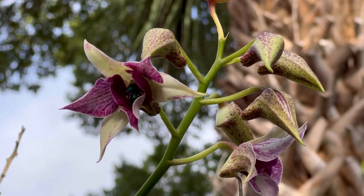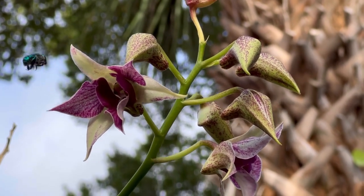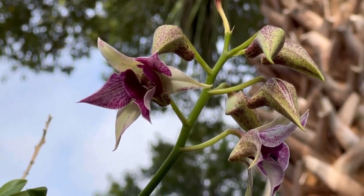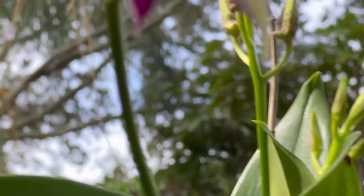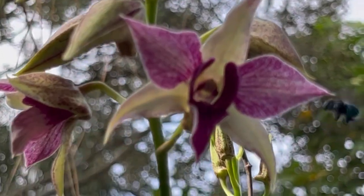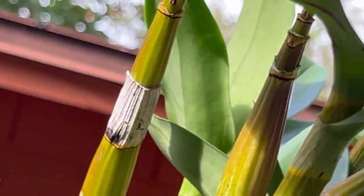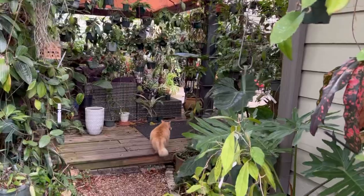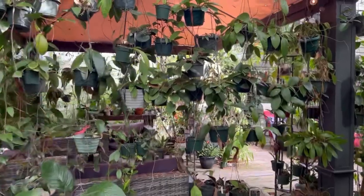And you got these new blue-green flies or bees. I don't know what they are, but they just popped up in Florida about three years ago. I started seeing them, but they're quite enamored by the orchids. You can see them. So this is Dendrobium firewings, and it's really pretty. Yeah, there's Swiffer following me around, making sure I do everything right.